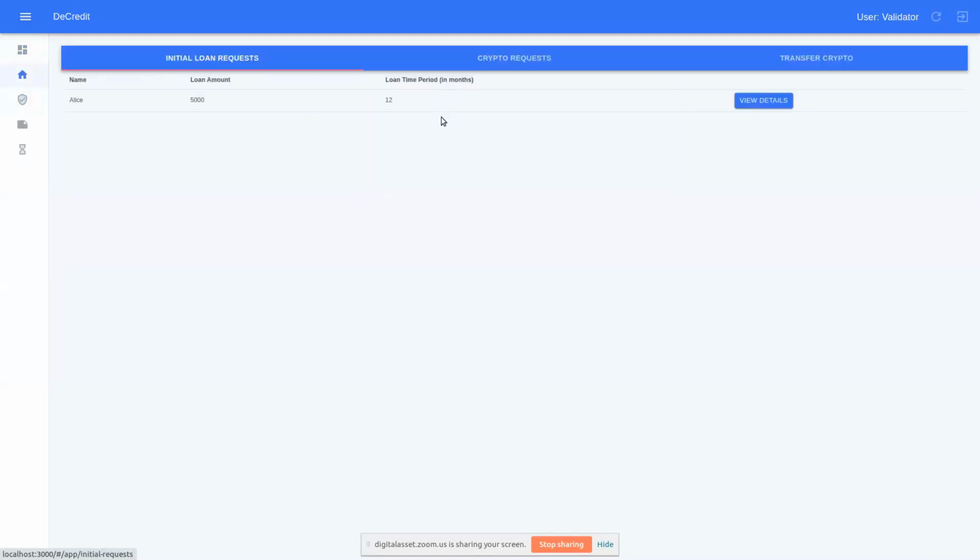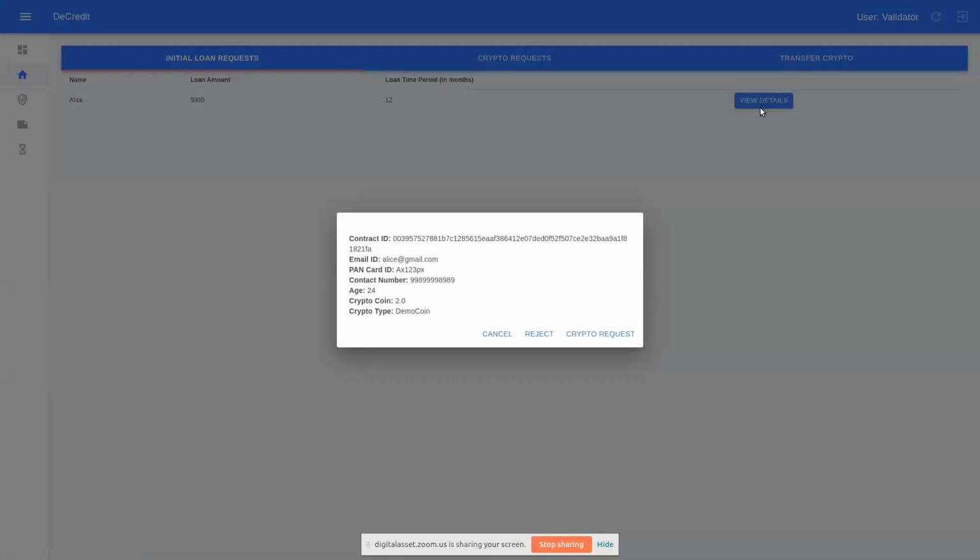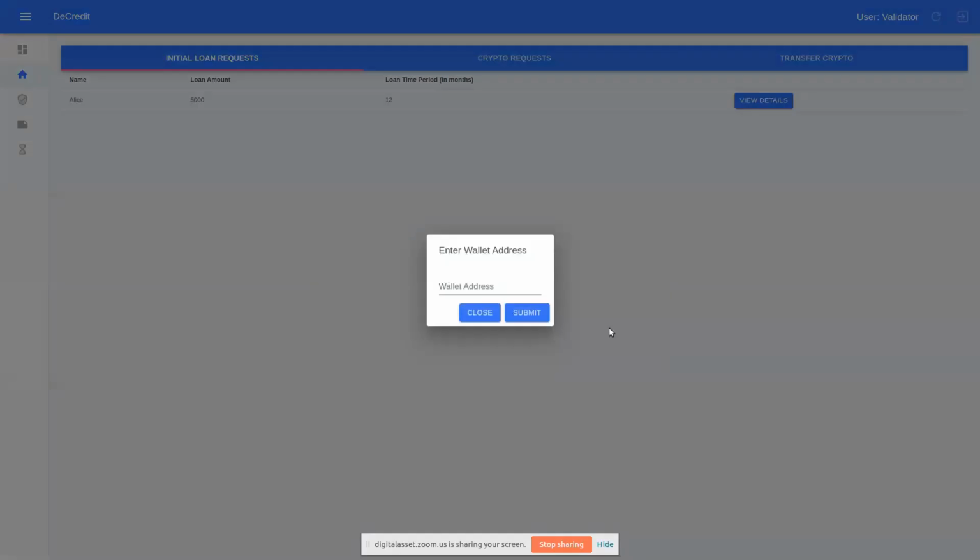Okay, so I logged in as a validator. As you can see now, the validator can verify the request and will ask the borrower to transfer the collateral by sending them a wallet address.